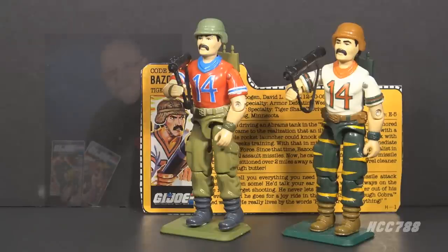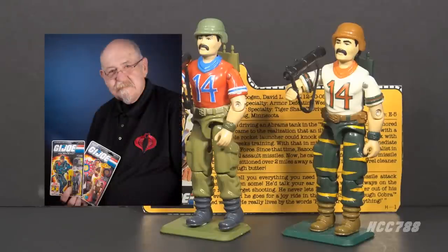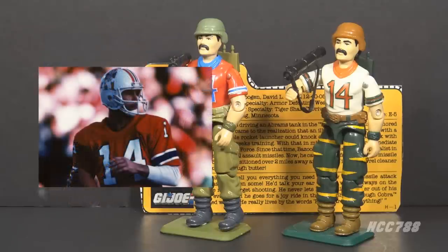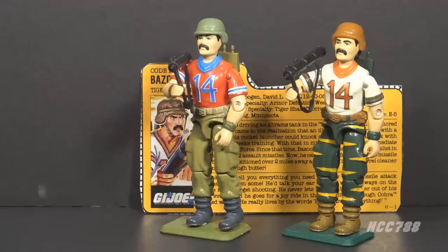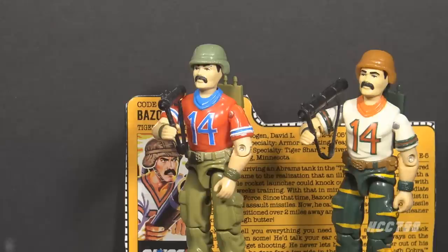The first Bazooka figure from 1985 was designed by Ron Rudat for Hasbro. Ron included the number 14 jersey for the New England Patriots quarterback Steve Grogan. Bazooka wore the traditional red Patriots home jersey. Even though the character wasn't from New England, he was from Minnesota, so he probably would have been a Vikings fan. Ron Rudat was and is a Patriots fan, though. Hasbro headquarters is located in Rhode Island, so the jersey is a nod to a hometown hero.